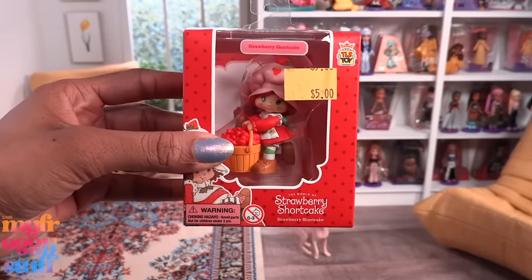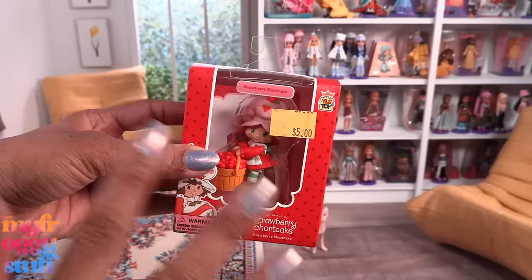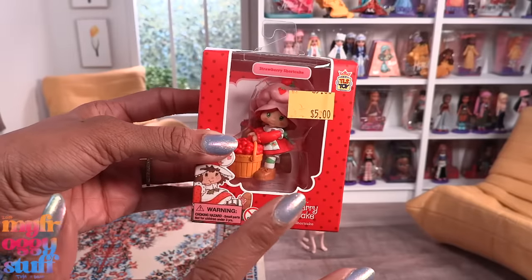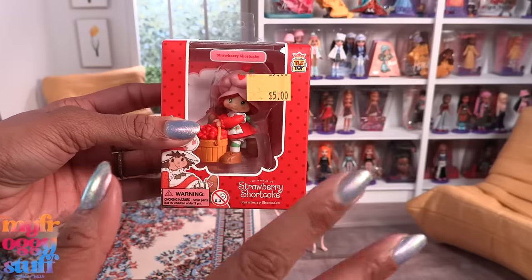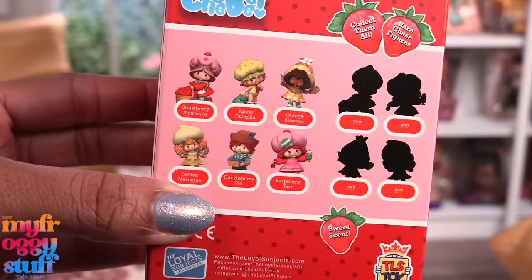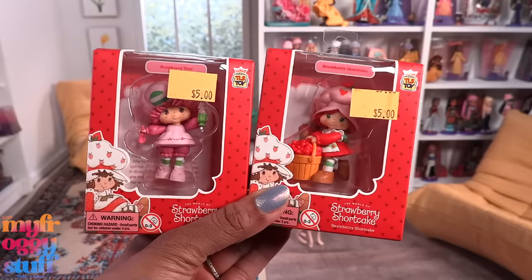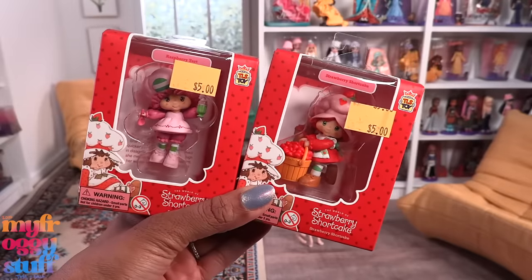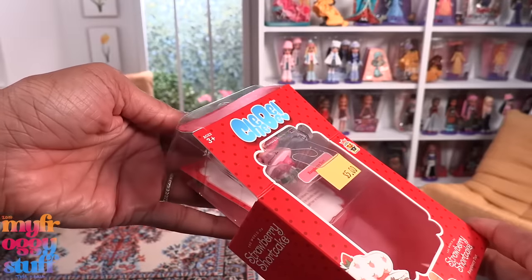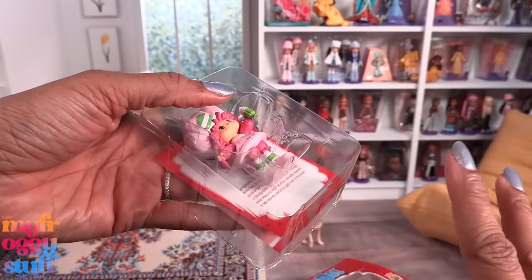Five Below has Strawberry Shortcake figures. Like what? This is like the Strawberry Shortcake of my childhood. I grew up on Strawberry Shortcake, Rainbow Brite, Care Bears. On the back, we can see other figures in this collection. I wanted to see how they would look next to a 1/6 scale doll. Could they be dolls for dolls? They are $5 each. I think I would have been a little happier around three.